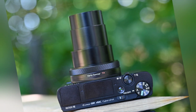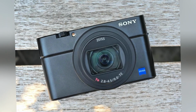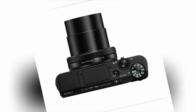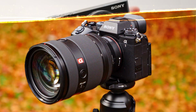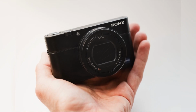Autofocus is lightning fast with real-time tracking and eye detection, ensuring subjects remain sharp whether it's people, pets, or wildlife. The pop-up electronic viewfinder is perfect for sunny conditions, while the flip-out screen makes vlogging simple. Travelers will love the improved battery life and USB-C charging, which means no carrying bulky chargers.